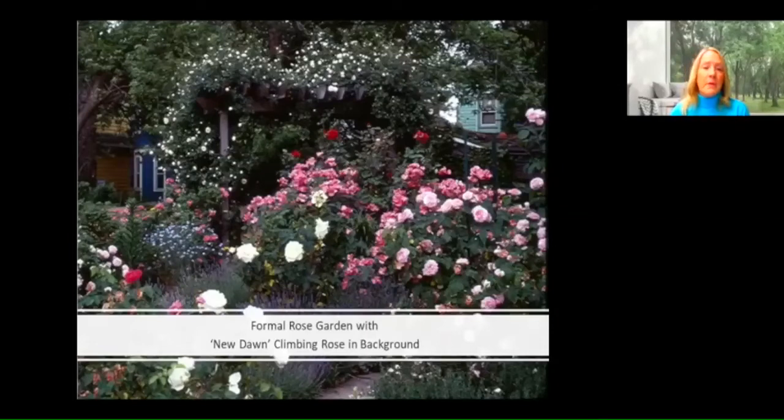This covers my pergola. This is in my rose garden. Now, it will rebloom for you, but it's never going to rebloom as lush as this. Very good disease resistant, beautiful fragrance, nice cut flower. I will tell you the truth, though. Climbers are a bit more work.